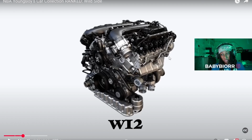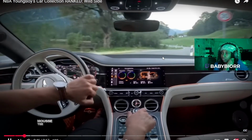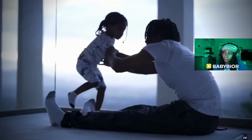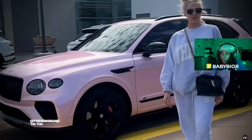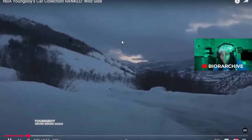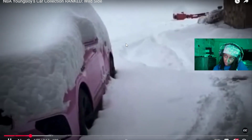It floats around like a cloud on a tarmac. But let me keep it real though. It's pink. This feels more like something one of his baby mamas might have claimed. It's still a six-figure SUV with all-wheel drive, so it can handle the snow. But compared to the rest of his rides, this the one you leave parked when the blizzard hits.